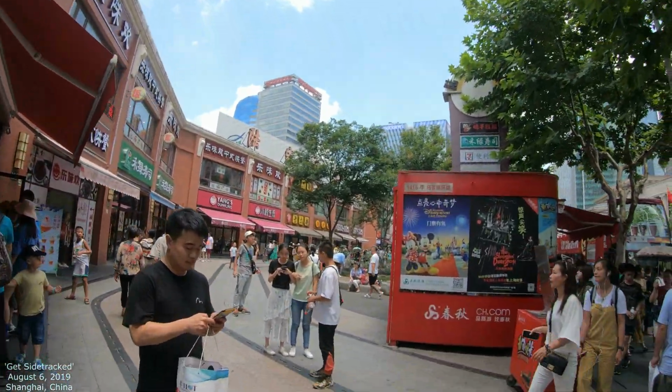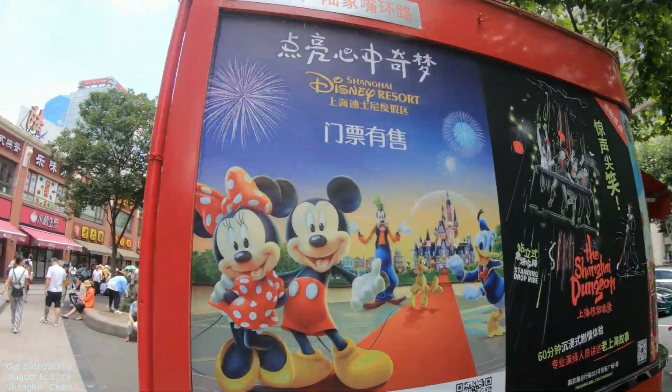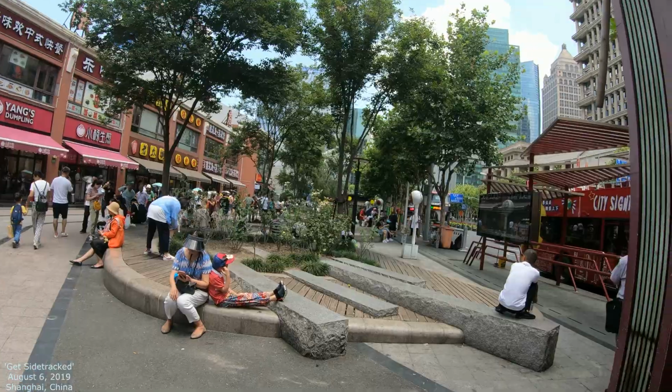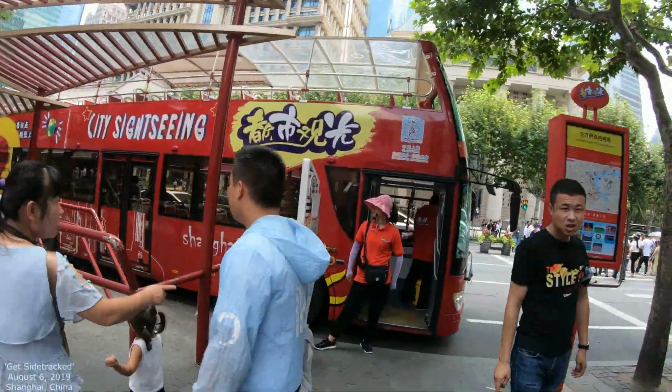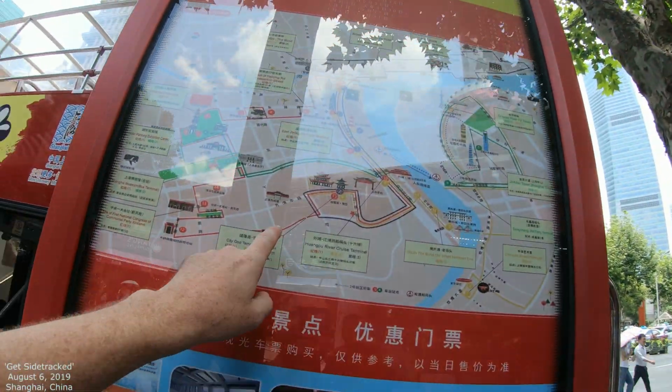It's kind of a cool little area though. Yeah, there's a Disneyland. I walked by the Disney earlier. Okay, let's just see. Okay, here's a map. So yeah, they basically go through.